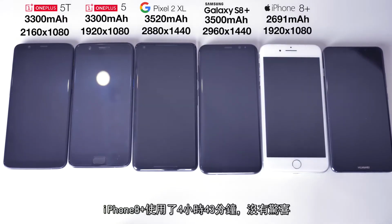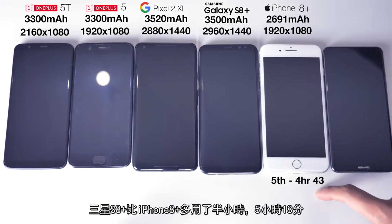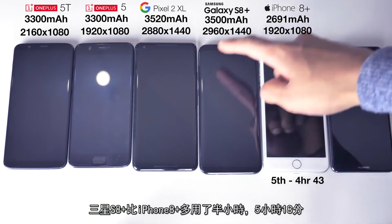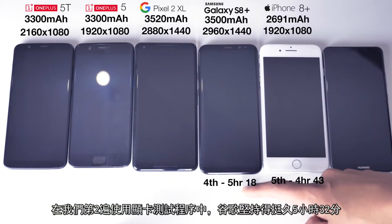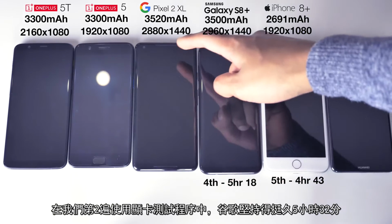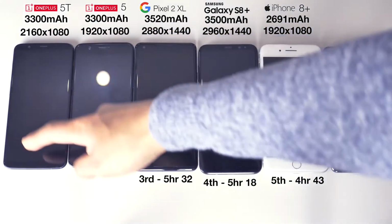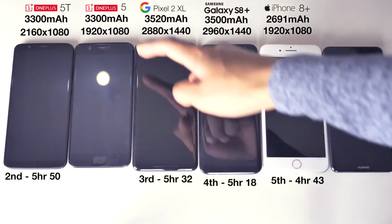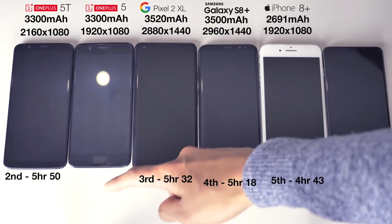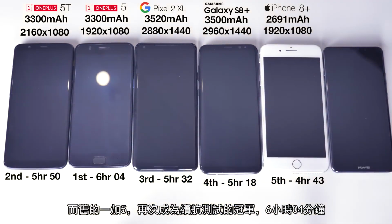Alright, so at 4 hours 43, no surprises, the iPhone 8 Plus was the first device to call it quits. And in 4th place, as you saw, lasting over half an hour longer than the iPhone, we have the S8 Plus. As we continued running the benchmark till the very end, the Pixel 2 actually held out pretty well, lasting till 5 hours and 32. The 5T pushed this out even further, managing to stay alive until 5 hours and 50, and as you might have expected, the OnePlus 5 here took the crown once again with 6 hours and 4 minutes.